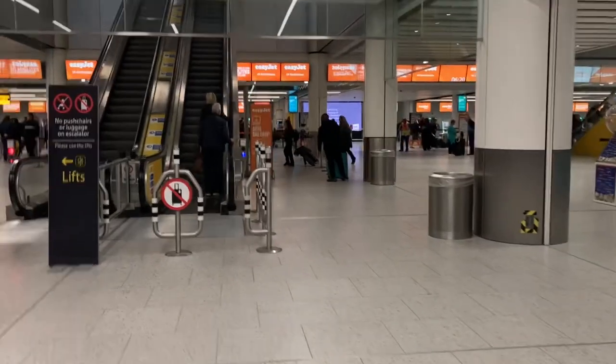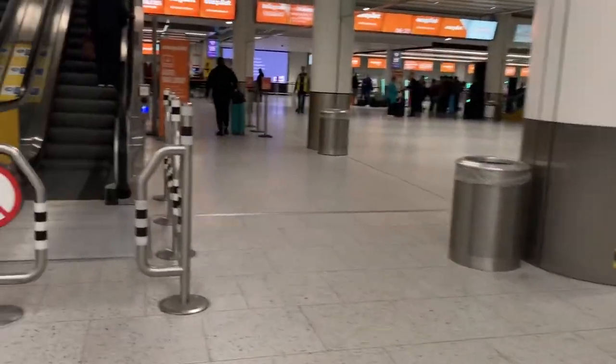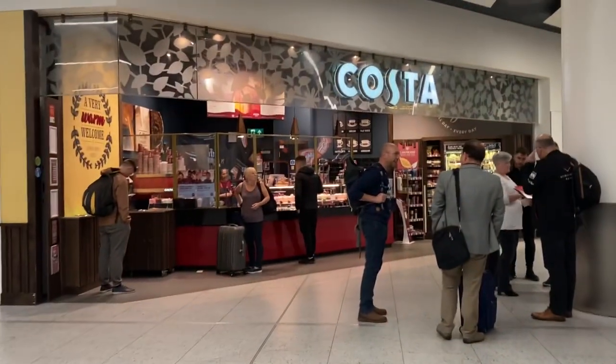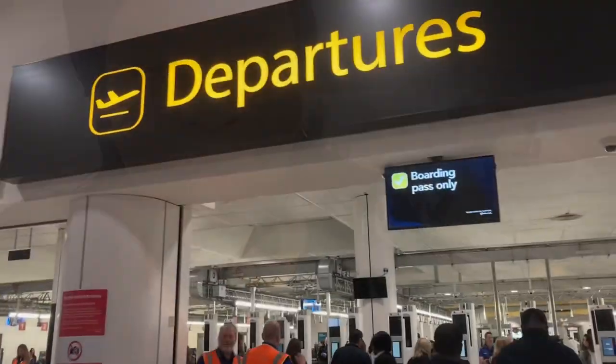So I just like getting to the airport way earlier to have more time to check in and wait. And by the time we got in, we could check in right away, so I did so and went ahead to go through security and then through the duty-free area to wait for my flight.